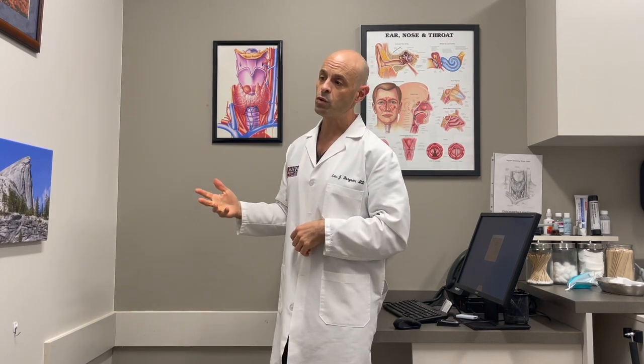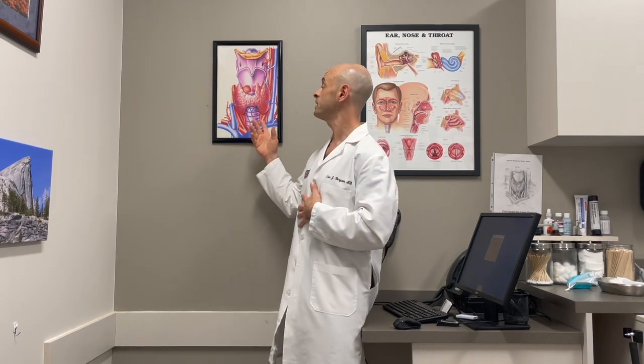And when that vocal cord returns to normal in its function, we can then go and proceed safely to remove the other side. And by doing this, by using this nerve monitor, we can essentially bring the chances that a person ends up with a tracheostomy as a consequence of thyroid surgery just about to zero.